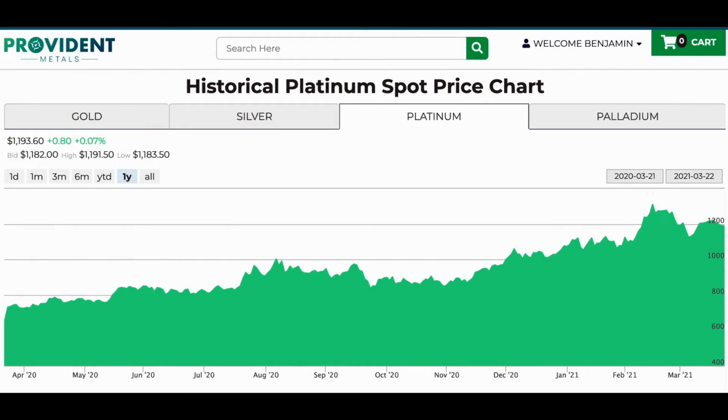Okay, everyone, so I've got the chart pulled up here on Provident Precious Metals. You can really use any chart on any dealer or Kitco's website, and you'll get the same results. But I wanted to pull up the chart and discuss with you all what exactly I meant by when platinum moves, it really moves. So right now we're looking at the 1 year chart from March 23rd, 2020 all the way to March 23rd, 2021. And as we can see here, platinum has moved over the past year for sure.